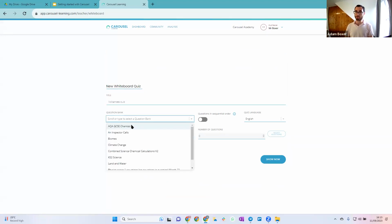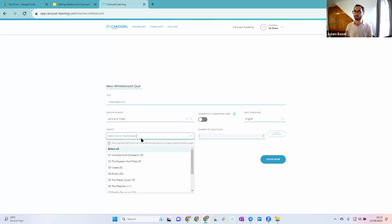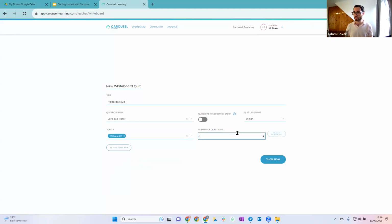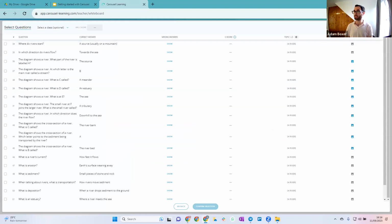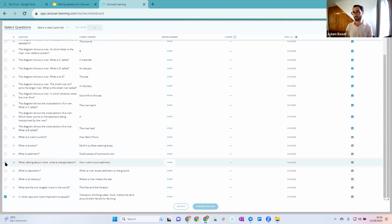Now, I've been teaching students this unit called Land and Water, which deals with coasts and rivers and volcanoes and earthquakes and all of that stuff. What I want to do is ask them a few questions to do with maybe rivers. And I'll just pick 3 like that. I don't want any pictures now. We'll just look at pictures later on. Let's go with this one.